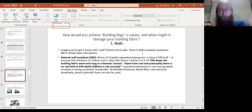How do you achieve building regulations U-values? If you want to externally insulate your walls, if it's solid brick wall to start with, 90 mil of graphite expanded polystyrene. Expanded polystyrene, the white bobbly stuff that your telly comes packed in. Graphite expanded polystyrene, grey bobbly stuff with a rather better thermal performance. 90 mil will get you that 0.3 U-value, which is required for walls.